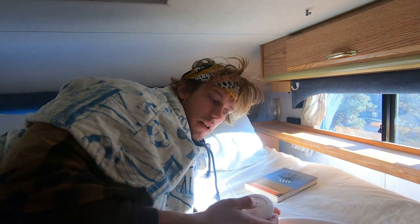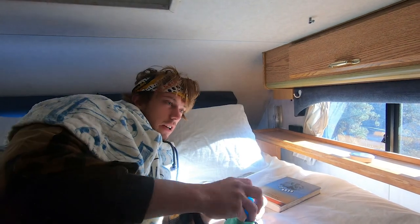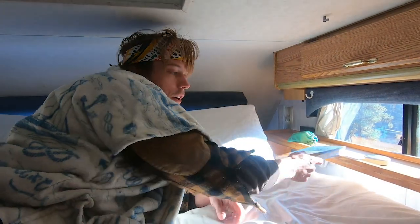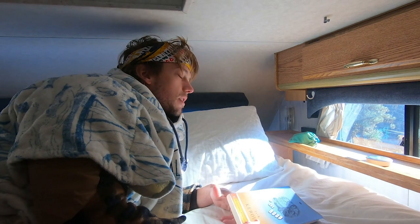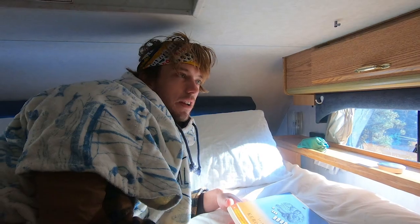Got a couple of these battery lights just in case the electricity runs out, and then there's a couple other lights back here for reading. The other nice thing about this is I can like put a water or a snack on it. So I'm kind of a fat boy, so I'll just like lay in bed and eat food at night.